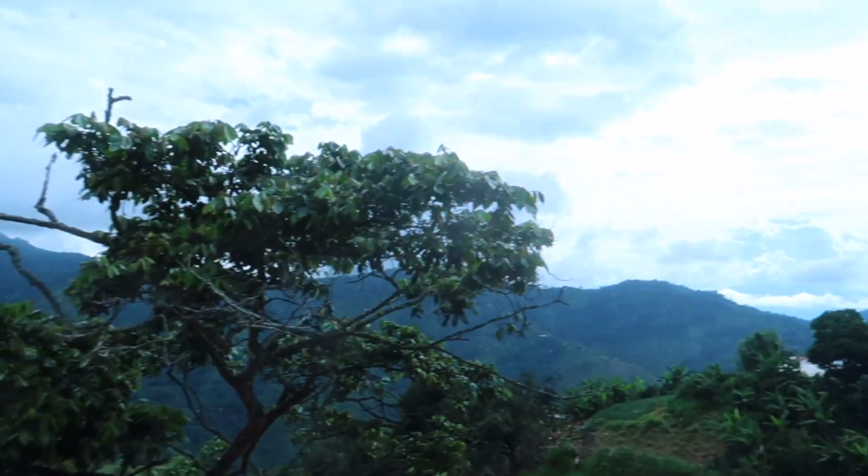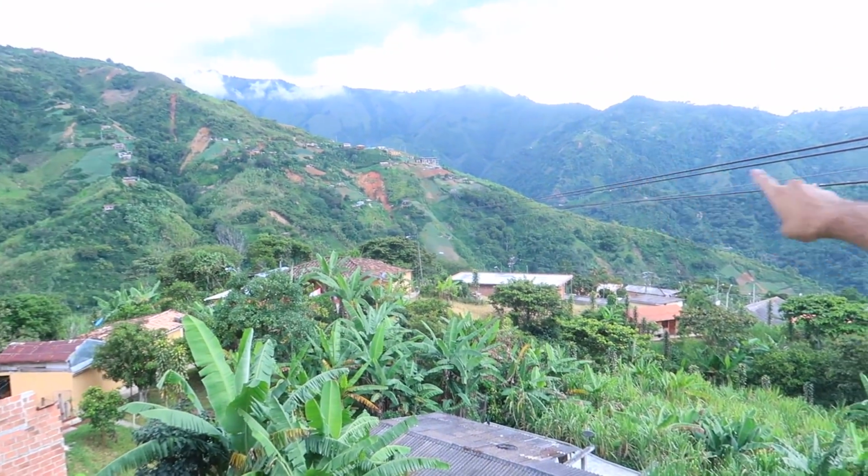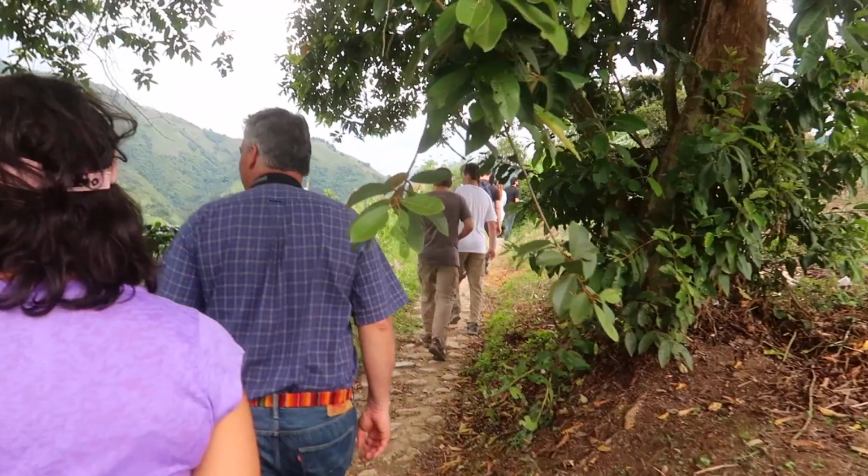I'm gonna miss this view. This is next level. So I thought we were going back to Medellin, but we're actually at a station for taking a gondola across the entire gorge here. So the day is not done yet. Added value. That's right. The first station over there? Yeah. And the second station is over there. You see like the red house? Yeah, wow. Right there.